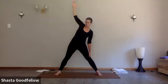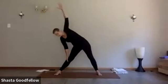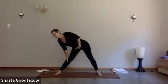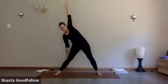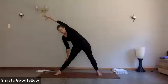Inhale, rise, open arms wide, engage. Exhale to the right, right palm just below the knee, left arm up and over. Don't put too much pressure or sink or scoop the hips out. Feel yourself elongating, but keeping strength from the deep internal and dynamic core. Inhale, rise to center, both hands to the hips.